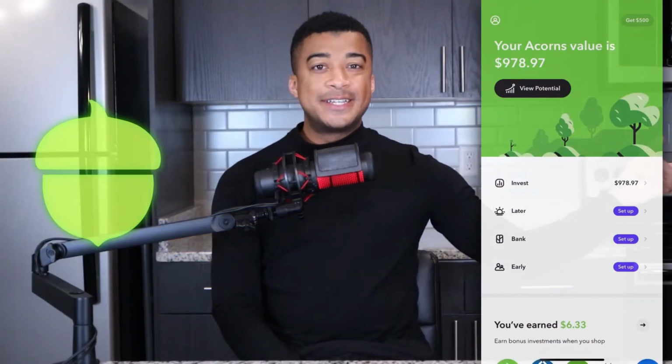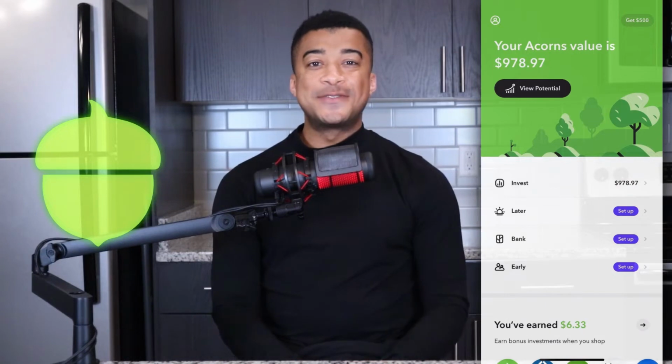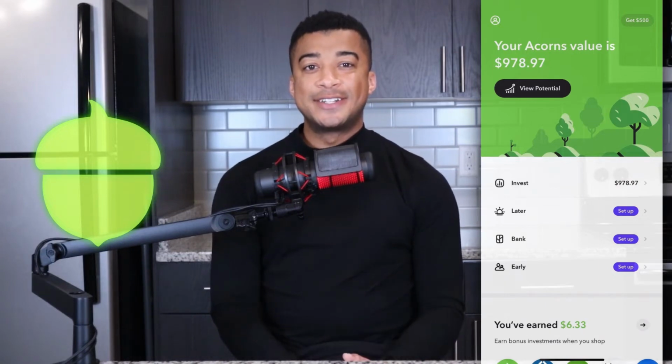Acorns. It's being marketed as an investing tool that can help you to grow your savings, or your acorn, as they like to call it, into the beautiful tree that it was always meant to be. Let's go ahead and take a look at the app. This is the home screen where you're going to see the different account options that Acorns has to offer.